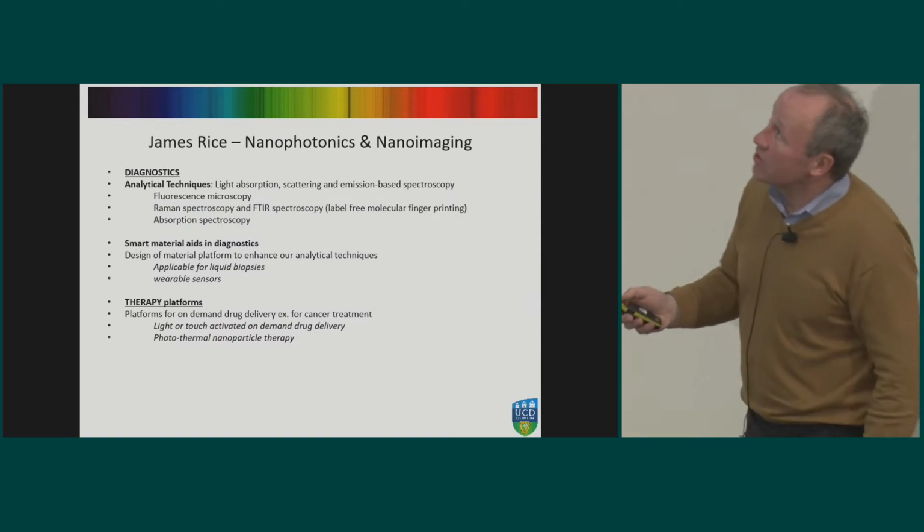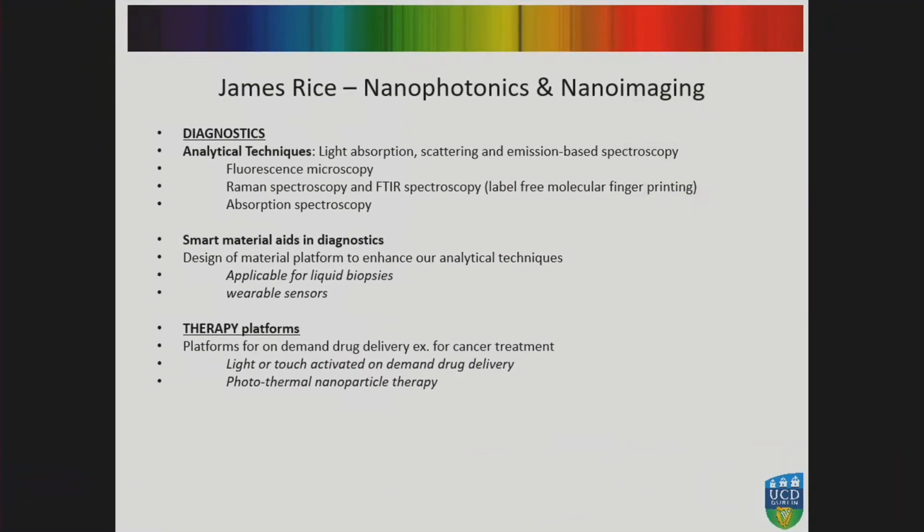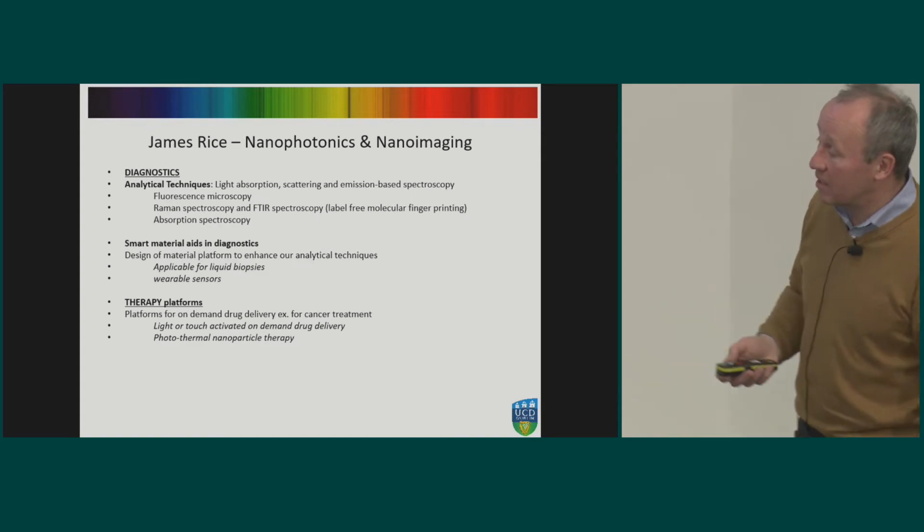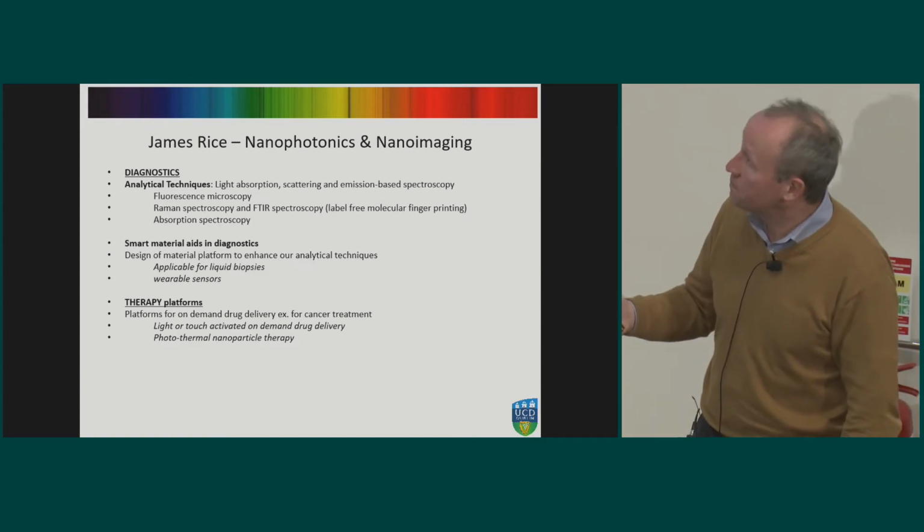James Rice does nanophotonics and nanoimaging, a different kind of analytical technique. Again, we see microscopy and spectroscopies, sensitive to different types of materials, different nanostructured elements like, again, amyloids, for example, or sensitized nanoparticles. Possibly the idea is to deliver light-activated therapies into specific regions of the body, which could then be irradiated with heat or light to activate them.